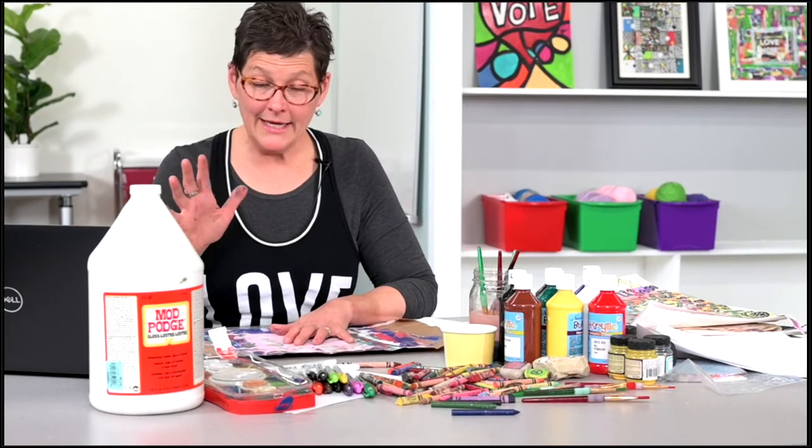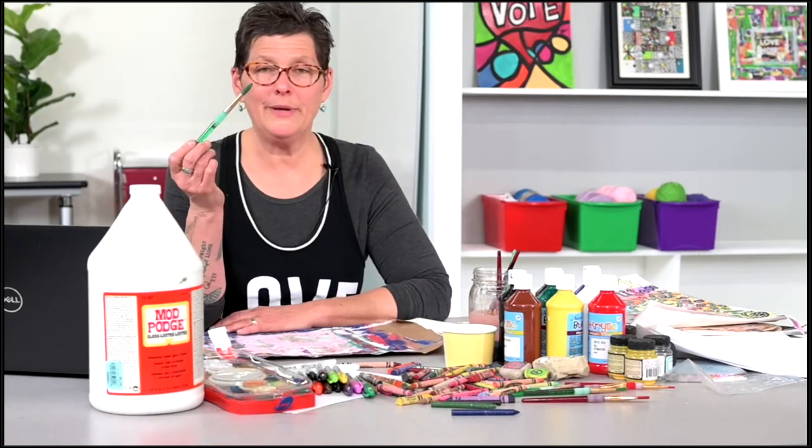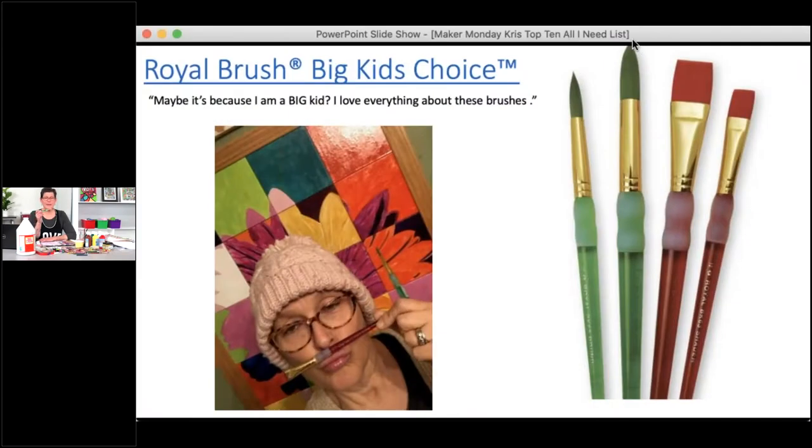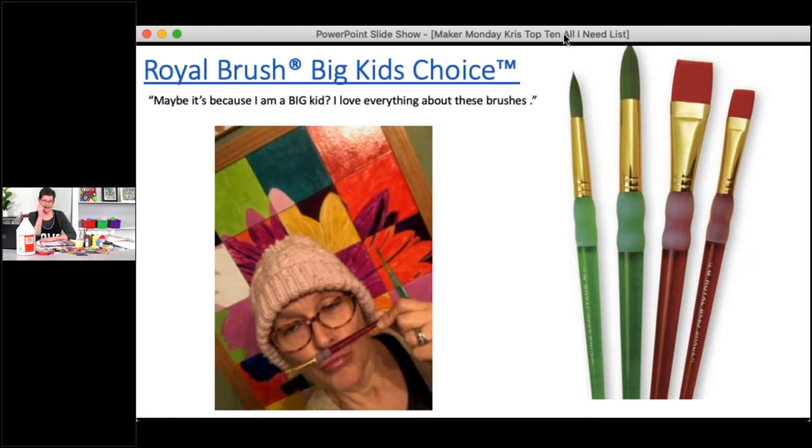So next is what I've been using, the Royal Brush Big Kids brushes. And what I loved about the Royal Brush Big Kids brushes, do you love my mustache? It's hard to show a tool and an art material, but I use these for everything. I use them for watercolor. I use them for tempera. I use them for acrylic. I use them for Mod Podge.